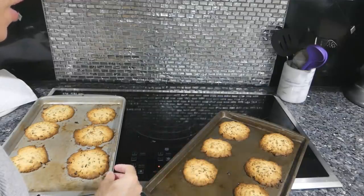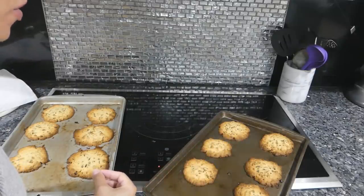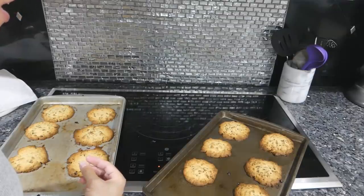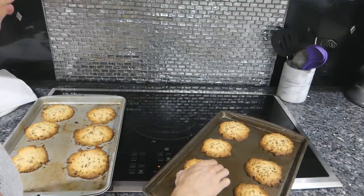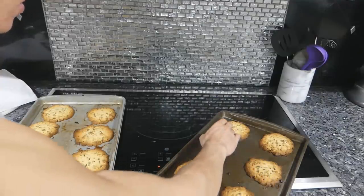Cookies just got out of the oven. I think the dough was a little bit wet. That's why I had a hard time with this. Maybe it was also the lack of baking soda, but they sure do smell good, so we'll let these cool off for a few minutes, and then we'll give one a try.